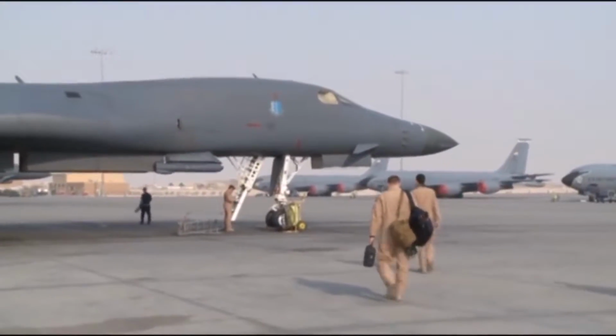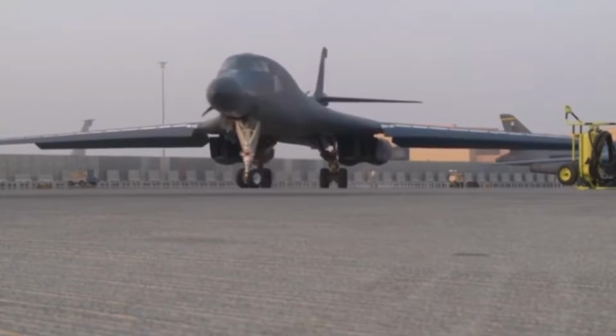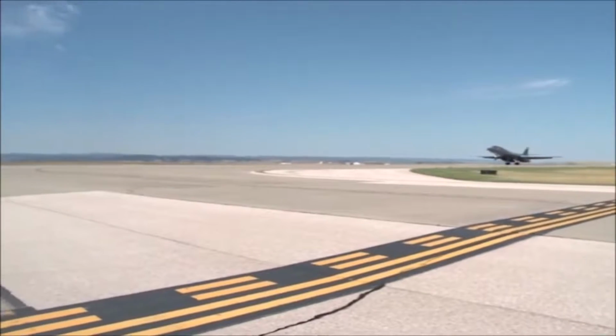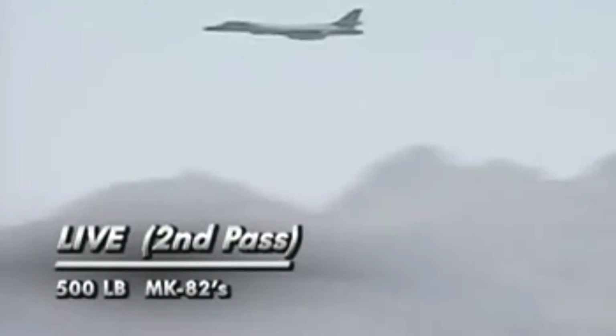B-1B Lancer. The B-1B Lancer is the Air Force's bomber backbone. It has the largest payload capacity of any aircraft in the fleet, is multi-mission capable and can carry and deliver huge quantities of both precision and non-precision weaponry.